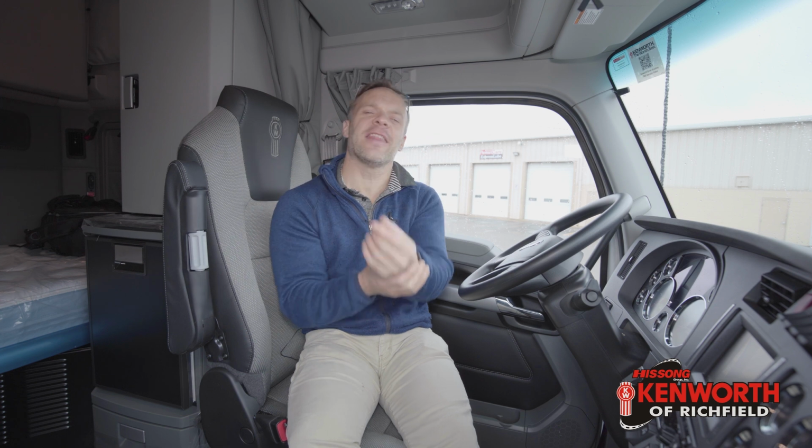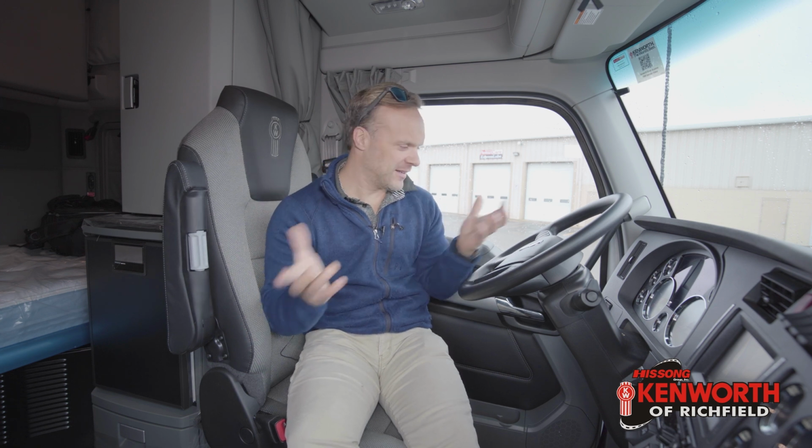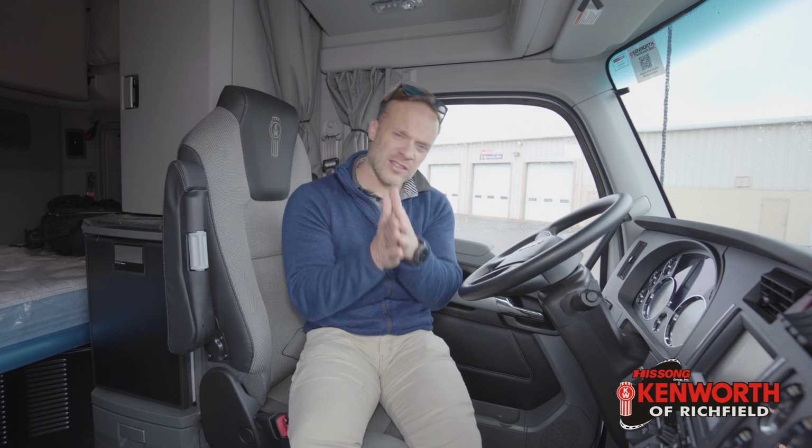So now that you have a chance to look at this through the new lens, it looks bigger in here, doesn't it? Yeah, I mean, I think it's a much better portrayal of what the inside of these trucks are like. Speaking of which, this truck, pretty well appointed.